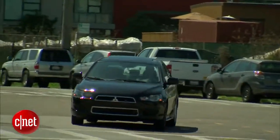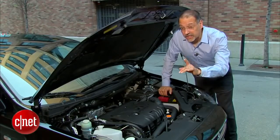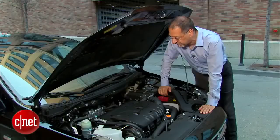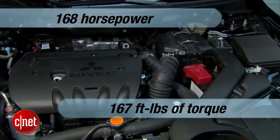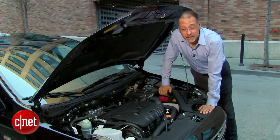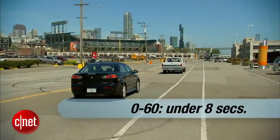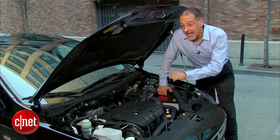Now, the SE has the middle engine of a Lancer. You can actually, on the lower trims, get a smaller engine, a 2-liter inline-4. We have the 2.4-liter inline-4. There's a hotter one above this for the Evo, of course. We'll deal with that in another video. 168 horsepower, 167 foot-pounds of torque out of this engine, sitting very conventionally crossways here in the front. Car weighs about 3,120 pounds, gets up to 60 miles per hour in just a tick under 8 seconds, while delivering 22/29 mpg.